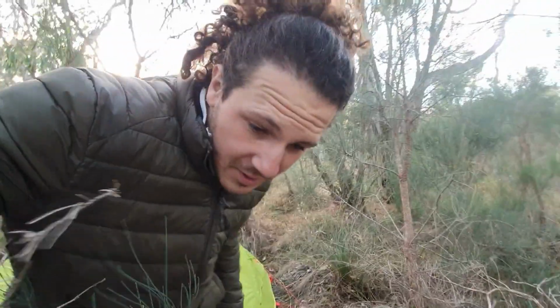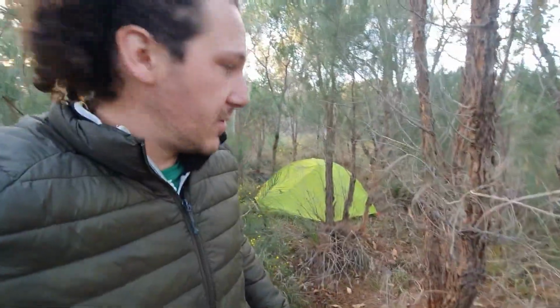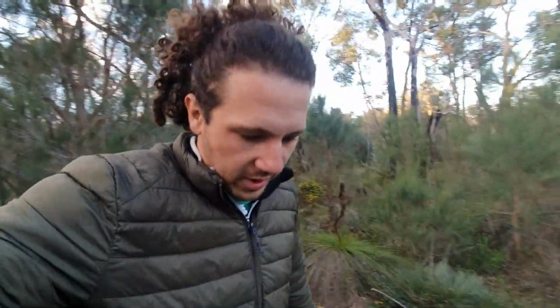Right, so I thought I'd wander out to the path because I want to see if I can actually see through to the tent, or if it is completely secluded. The path really isn't that far away. I've seen one person go past this morning, but they didn't see me. I ducked behind a bush.